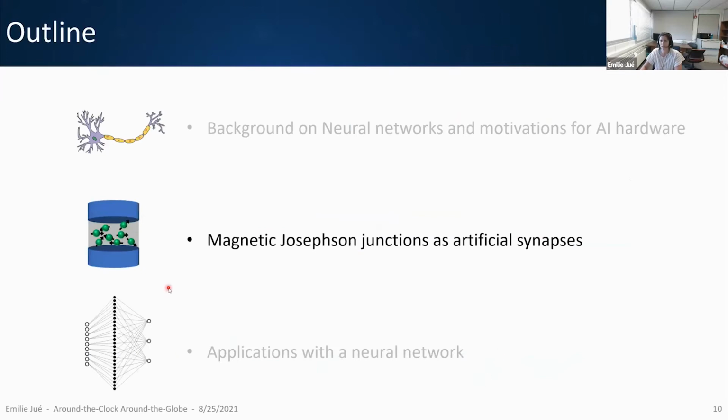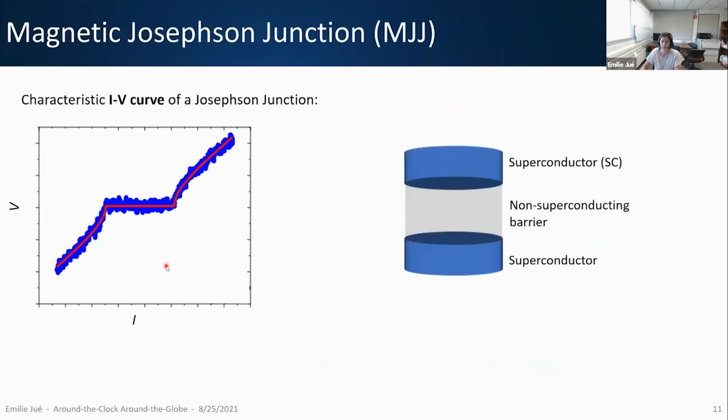So let me now introduce our device, which is a magnetic Josephson junction. Before we dive into the magnetic aspect of the device, I would like to explain a few basic properties of the Josephson junction itself. A Josephson junction consists of two superconductors that are separated by a non-superconducting barrier. It is usually characterized by its IV curve, which shows the voltage as a function of the current that we send through the junction. We're going to see a lot of these curves in this presentation, so I'm going to describe it a little bit.